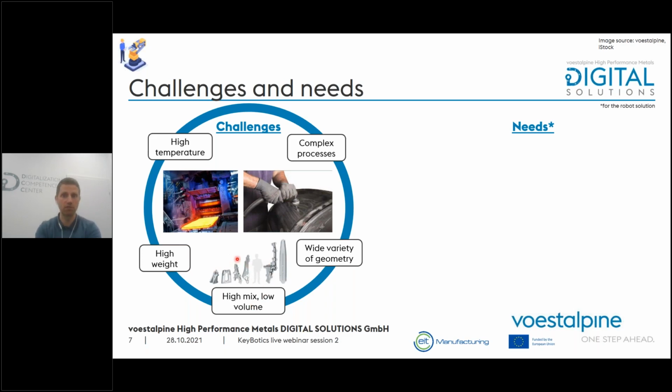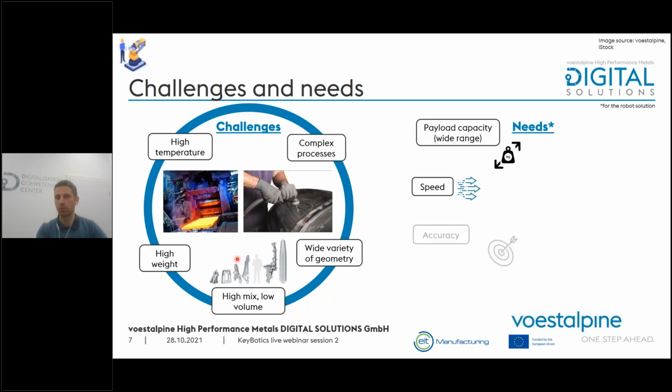High variety of parts. On the other hand, if we look at the needs, these needs are somehow also mirrored challenges. One of the needs is that we often require a wide range of payload capacity of the robot. We also require speed of the process of the robotic solution. Not all the time, but often it's required that the process is quick, or at least quicker than the manual one.